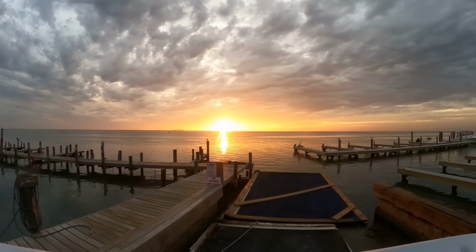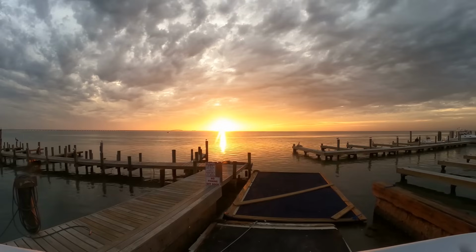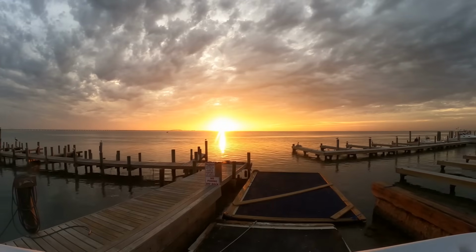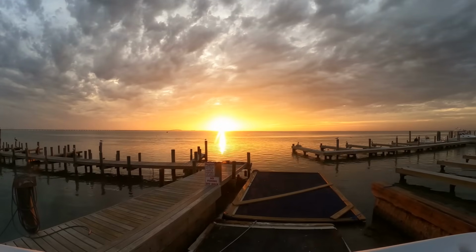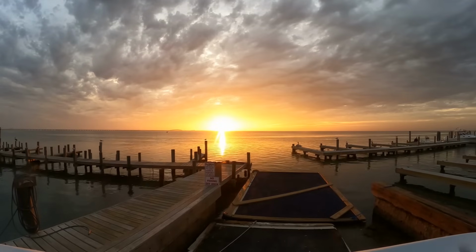The sunset was pretty spectacular. Yes, it was. But the birds all left. They're going, the sun's going down. It's time to go to bed. That's right. All the pelicans were gone. Yep. Definitely a fun spot to go to. Absolutely. And this is the area right here where the Christmas boat parade was too. Yep.